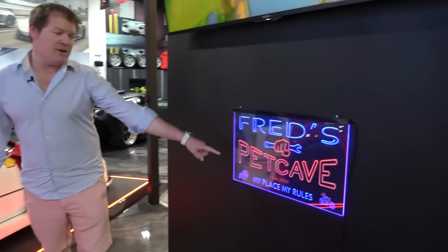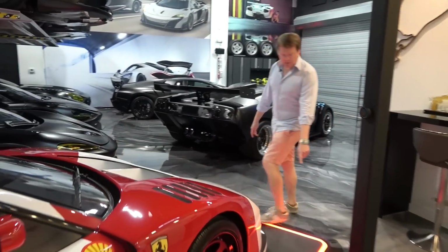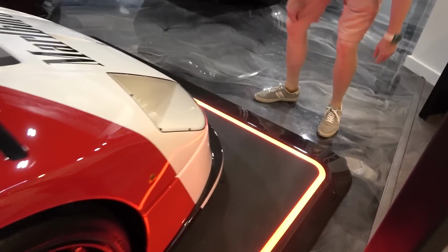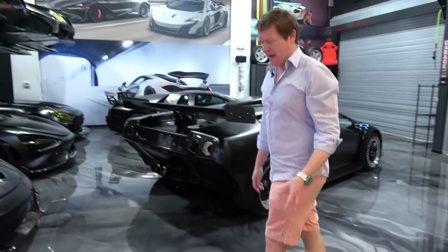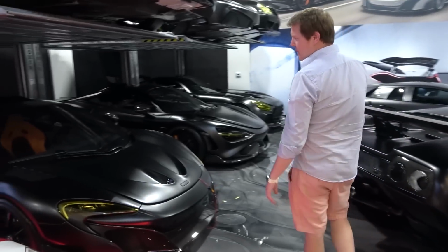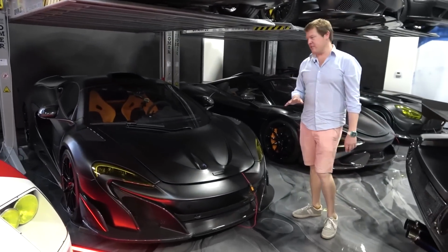We've got Fred's Pet Cave, my place, my rules. Seems pretty fair, I think, if you're talking about that kind of stuff. This floor car pad actually is carbon fiber. You can see the full visual carbon fiber all the way around, and you do have a little control pad to change the color of the lights and set it up exactly as you would like. Everything here is modded to the max.